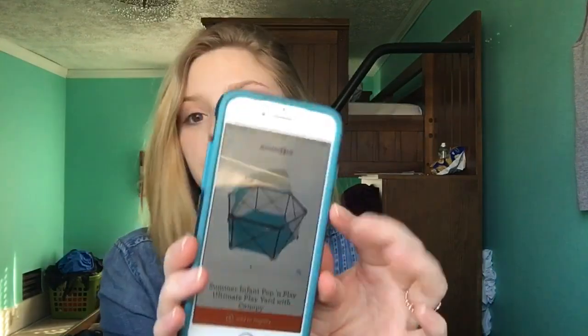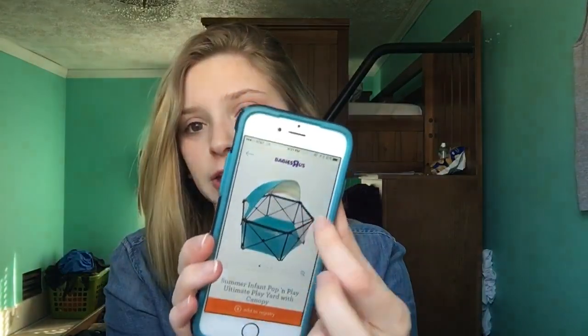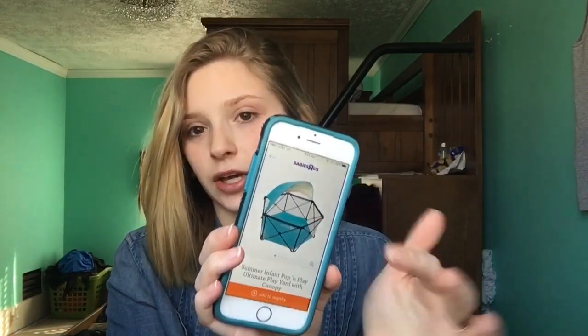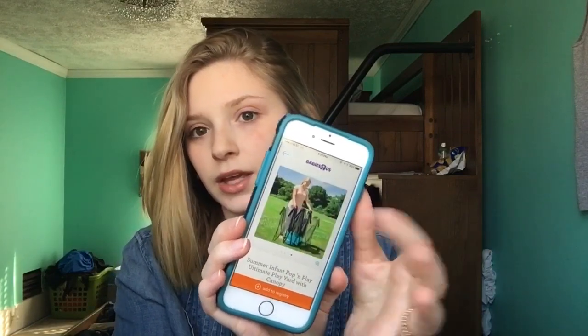And then this is playtime category. And first one here is the Summer Infant Pop and Play Ultimate Play Yard with Canopy. Like I said, he will be born in the summer and we will want to be outside. So I thought this would be a good idea. It's just like a little caged in, like, playpen, I guess I want to say. And then it has like a hood to keep the sun off of him.